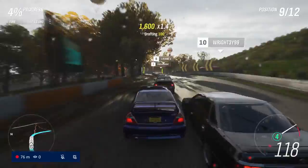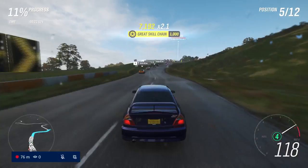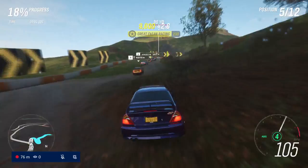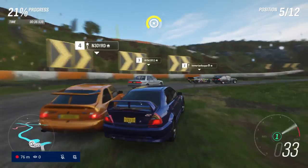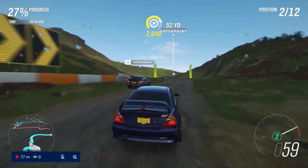Get off me. You guys know I hate when you do that. Oh, I hate this part of the race, man. Get out of here, Drivatars. Get out of here.